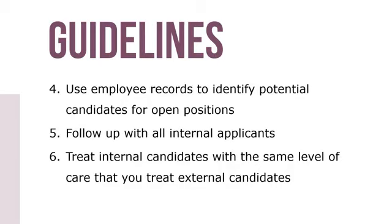Use employee records to identify potential candidates for open positions. Follow up with all internal applicants and treat internal applicants with the same level of care that you treat external candidates.